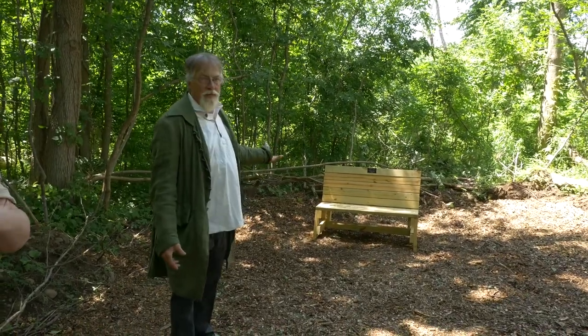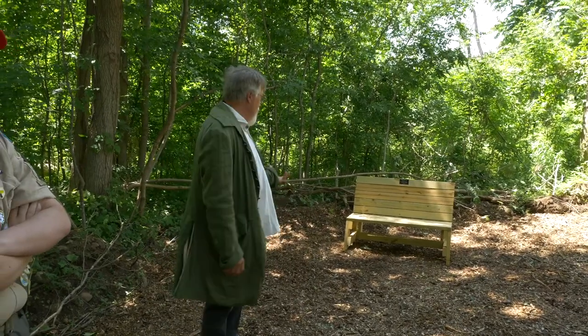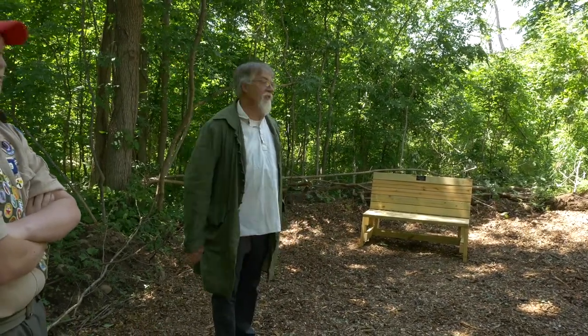Will this be the permanent placement of this one? I don't really know yet. Seemed like a nice place where you can kind of look down. I thought it was a nice view.